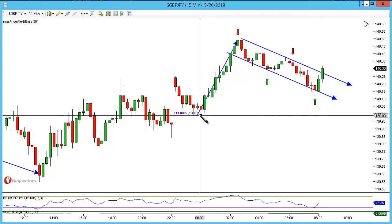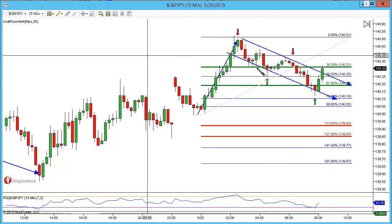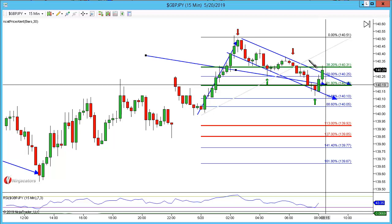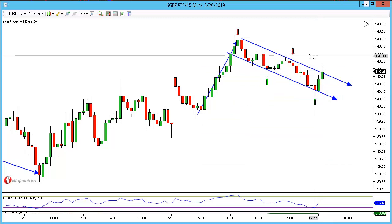Next rule, throw a fib on from our swing low to our swing high. We need a minimum of a 38.2. Ideally a 61.8 is where I do like to see price come into. The 61.8 is one of the golden ratios. So we've come into my favorite fib for this pattern.